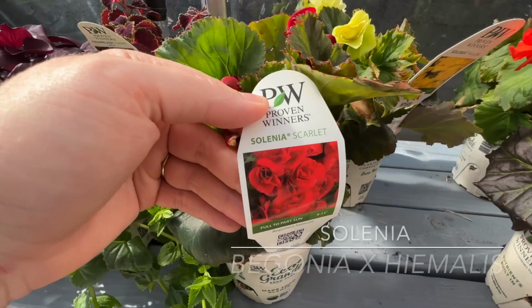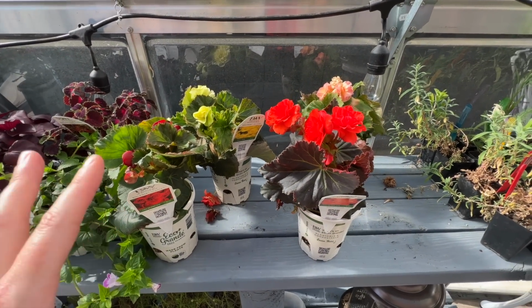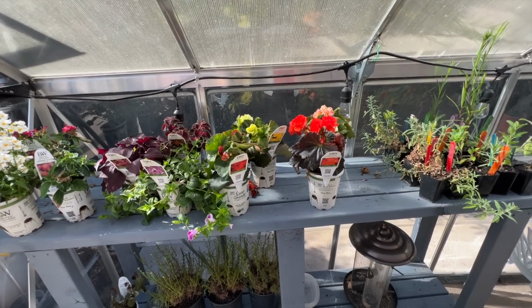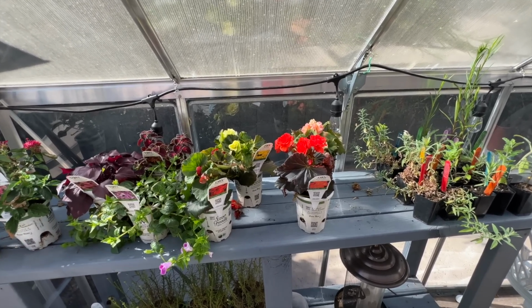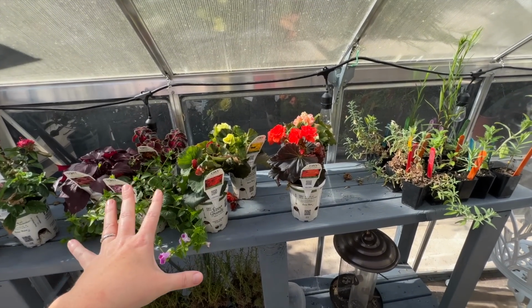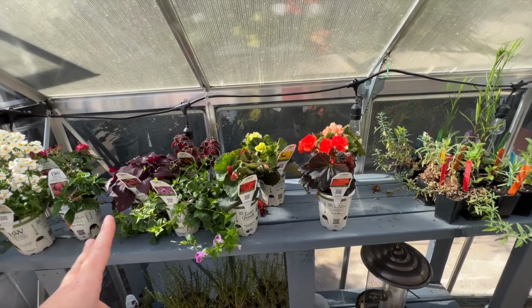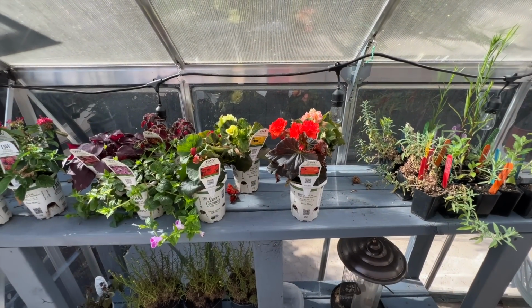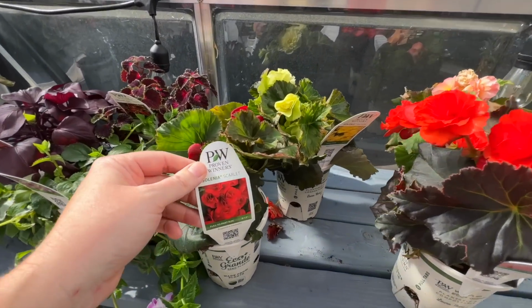So Solenia is a begonia, and it has just been elevated to a Proven Winners brand. And what that means is that Proven Winners they've tested them out, they've trialed them, the growers, the testers, the people who work for Proven Winners have decided that this begonia deserves to have the Proven Winners name, which is kind of a big deal, right? So they do have other plants, like Proven Selection plants of Proven Winners, that are not across the board approved yet to be a Proven Winners brand, but this Solenia series has officially been approved.